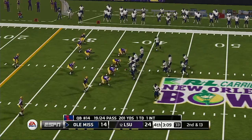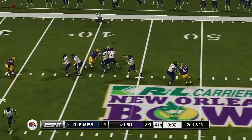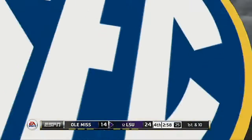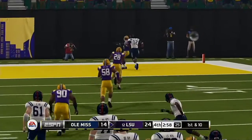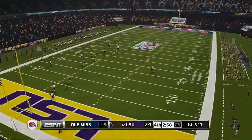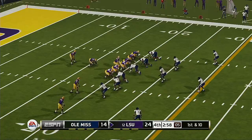From the 38-yard line, second down. Pass to the end zone. He goes up, picked off. He seemed a little hesitant on that throw, and that left the defender time to break on the ball and pick it off. Just under three to go in regulation.